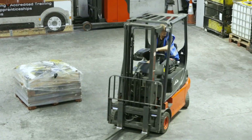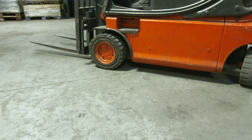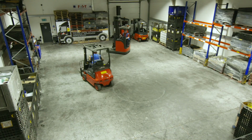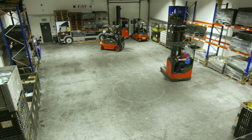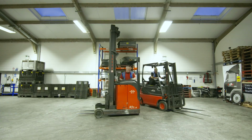Normally vehicles are steered using the wheels at the front, but look, it's the wheels at the back that are turning. Wow, look at them whiz and spin around that course. It almost looks like they're dancing.